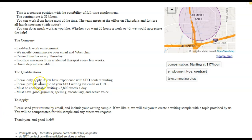Now, when you look at qualifications, they want you to have experience with SEO content writing, and they want to see samples of your writing via email or URL. So this is why I recommend in my ebook and on the resources on my website that you get some writing done, even if you have to write for free on websites like InfoBarrel or Medium, or create your own blog. Having something online to link to show these potential employers is essential for you to get the job, because they will not know if you can do the job, how you write, unless they see some of your work.